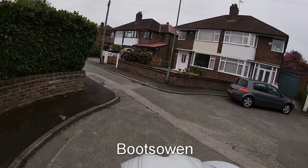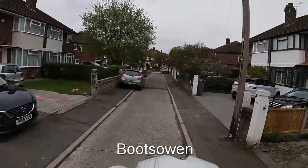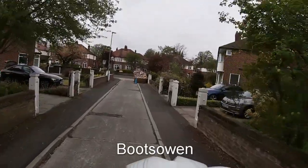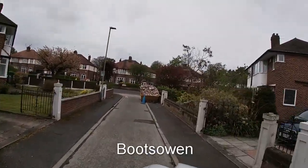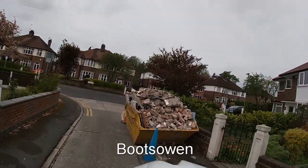This bike does everything except go around tight corners. It's 8.5 feet long. 2.6, 2.7 meters end to end, and the wheelbase, that'd be 2.5 or something. No, 2.2.